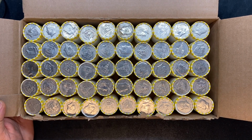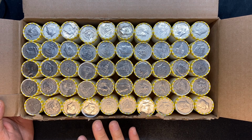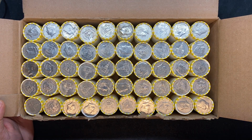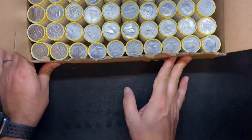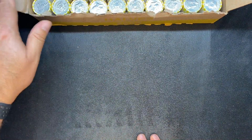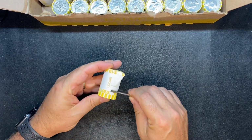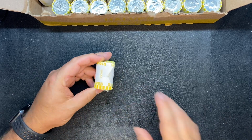But we're going to get into these things. I've already done the coin roll. I haven't weighed anything, so I have no idea if there's anything heavy or light in here. But we're going to get into it. We're looking for all the normal stuff. Hopefully we find something early, because I'd like to bring you in. Here's roll number 1. We'll do it together. Hopefully for some roll number 1 good luck.